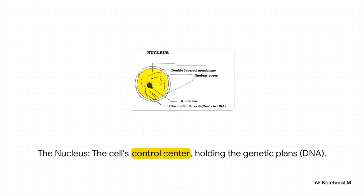Right, so any good factory needs a boss, right? A control center that holds the master plan. Well, in the cell, that's the nucleus. It's kind of the big cheese, the largest part, and it holds all the genetic blueprints on these things called chromatin threads, and that's where our DNA lives.